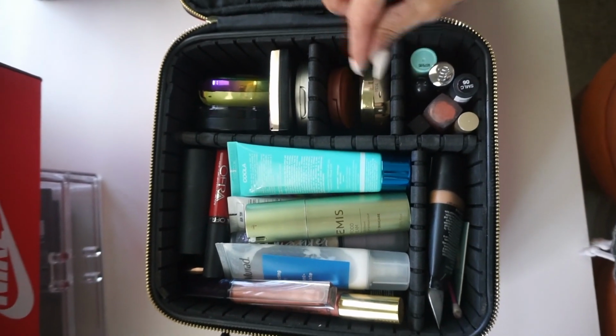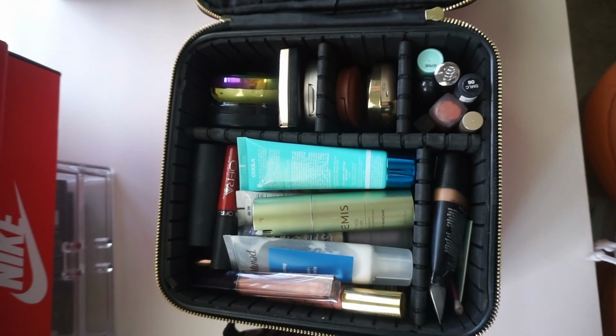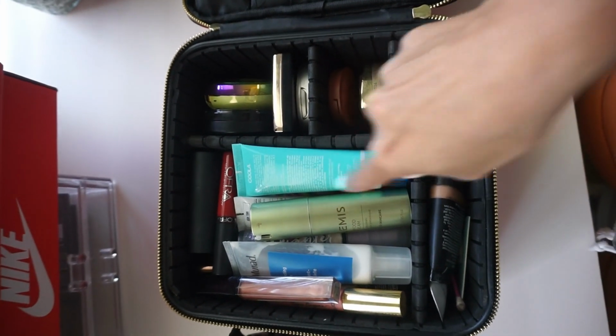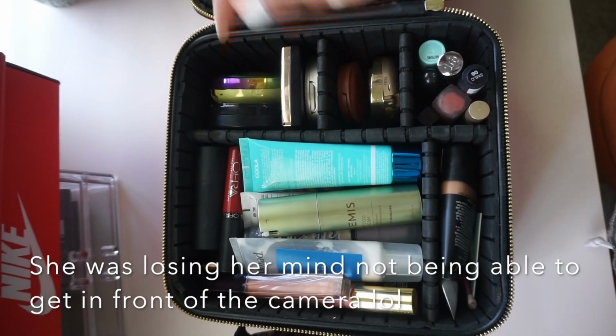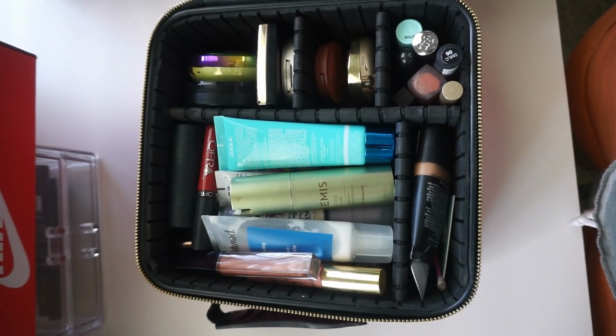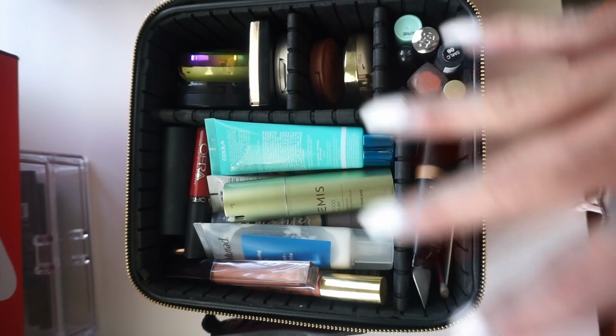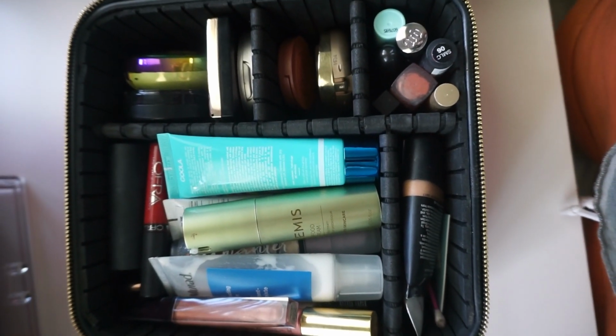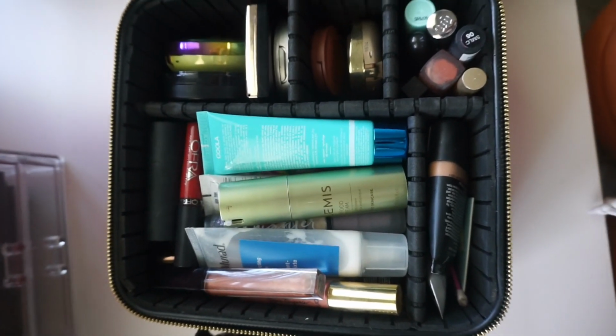So as you could see, it has little compartments, and these obviously come off and you could move them around to fit certain stuff. This actually had one more of these and I took it off, and I think it had one more of these too, and I just got those out because I didn't need them, but if I need them I could always put them back. So that's what it looks like, and this is everything I have. So let's go ahead and start showing you what's in here.